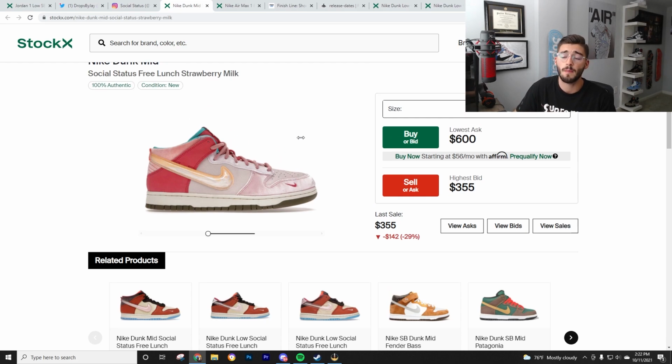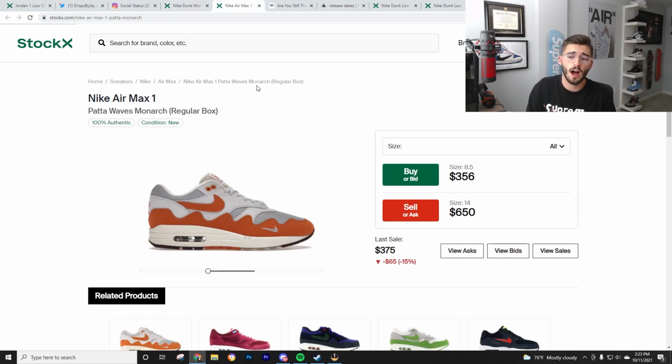So these are a must cop. Once again, Friday we're going for those. Moving on, we have the fact that Patas dropped last week. We're going to have a chance to get them again this week.